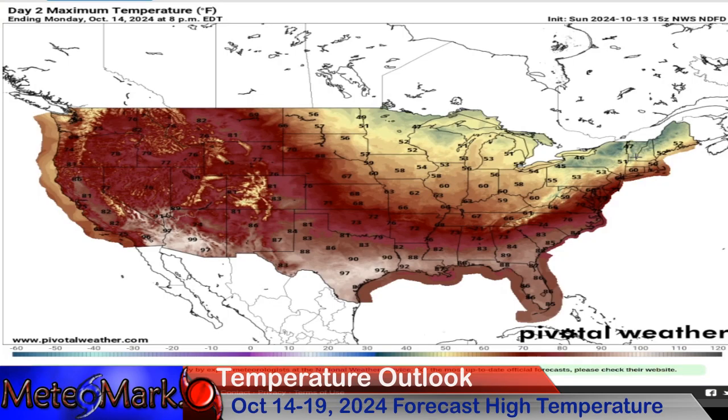And temperature-wise, it is going to feel a lot colder here on Monday. Look at this, mid to upper 40s into parts of the eastern Great Lakes, northeast, northern New England. It's going to be chilly, even 60s all the way down to North Georgia here in the Appalachians.